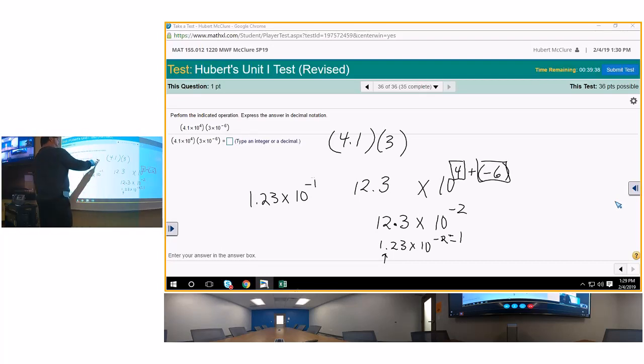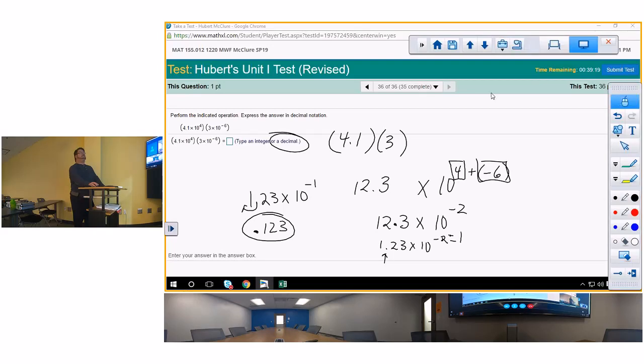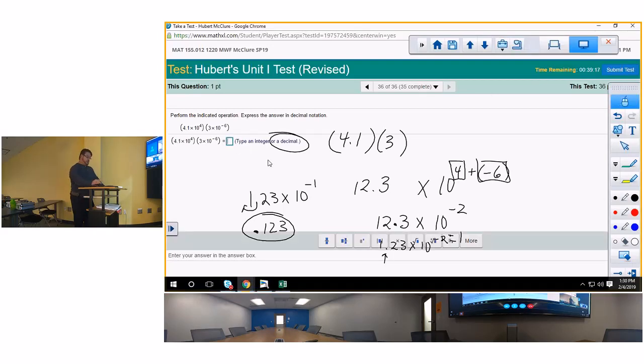What does it say to write it in? Decimal, so I need to move one place to the left. My answer is 0.123. 0.123. Next. That's it.